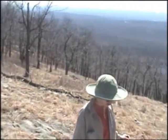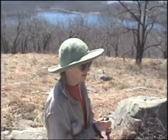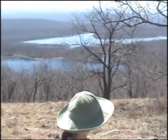Well, there is quite the views here. But as you can see, there's little gnats all around me, and it's kind of hot out here in the sun. So we've been moving.